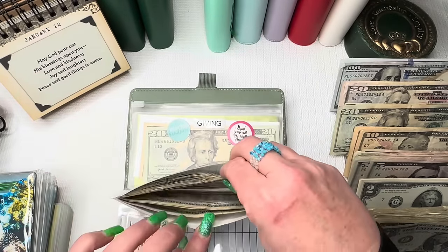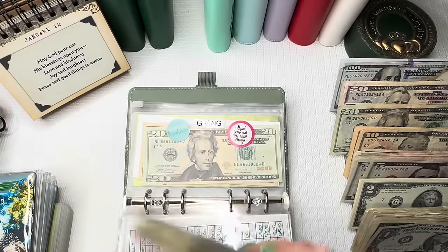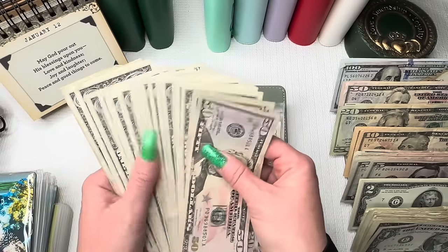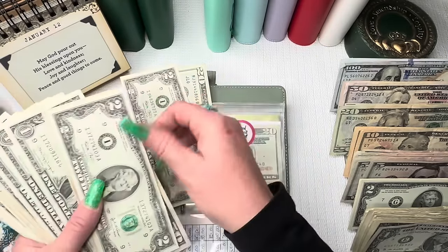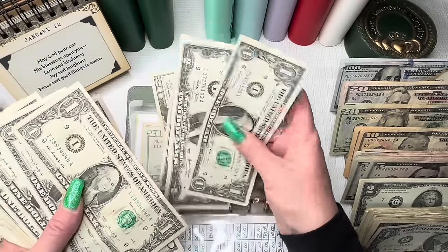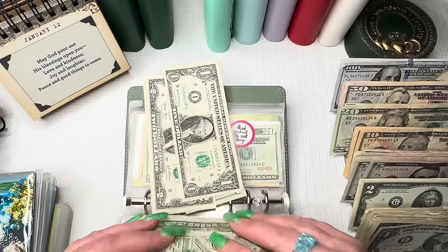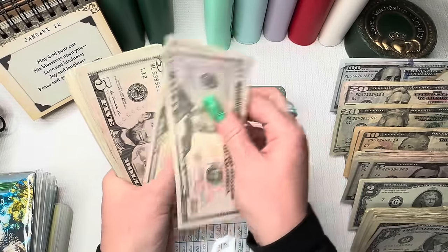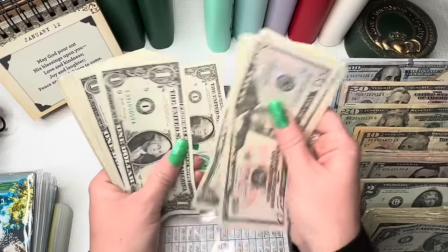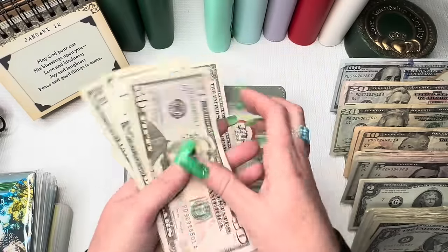Moving on to my self-care envelope. My self-care envelope should be at 125. So we are gonna do 20, and actually for the five, we're gonna keep two, four, and five. I do like to give them $2 bills as tips when I get my nails done. So this should be 100 here. So we have 50, 75, 80, 81, and so on, counting singles up to 99, $100.